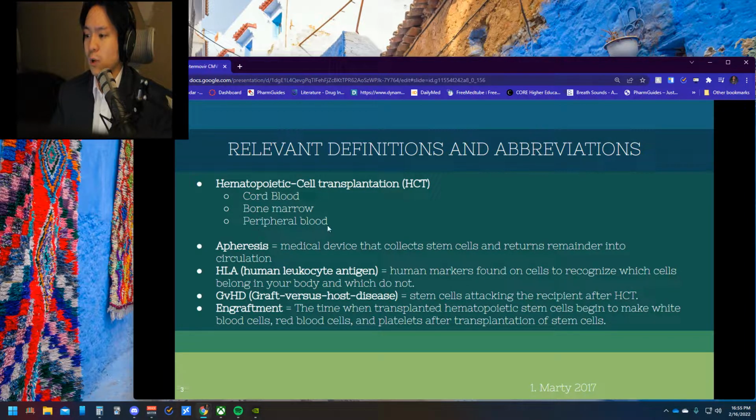Peripheral blood is the more common method of gathering stem cells, as it uses an apheresis machine. I'll show you that machine soon, but the machine essentially collects stem cells and returns the remainder of the cells into your own circulation. HLA, or human leukocyte antigen, are human markers that are found on the cell to recognize which cells belong in the body and which do not.